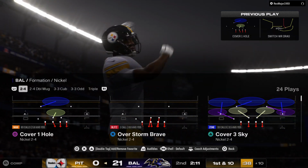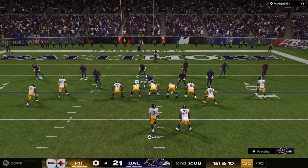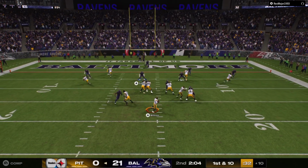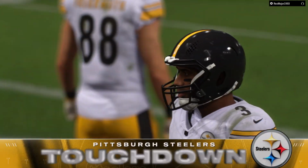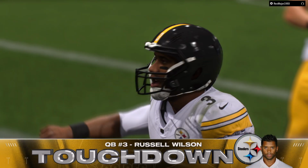Offensively, landing a lot of body blows on this drive, Mike. Just the ability to steadily march the ball downfield and remain so efficient, both run and pass. As they continue to wear this defense out, they have to find a way to end. And he's into the end zone. Russell Wilson. Touchdown, Steelers.